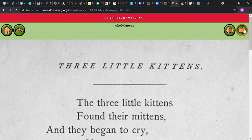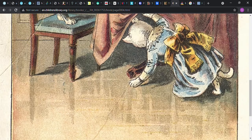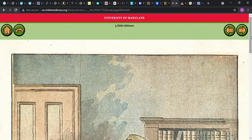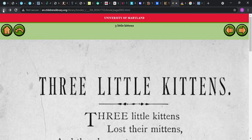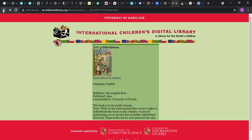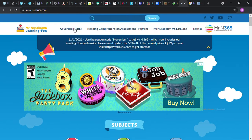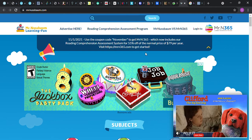And if you don't want to go to the library but you need books and you don't have room for any more books in your house, or you don't want your house cluttered with books, this is an excellent place to find books. If you are taking them to the library, you might want to create a list of library skills that you want them to learn and then create a certificate of achievement to give them for learning those skills at the library. This is MrNussbaum.com, and this is another excellent resource.